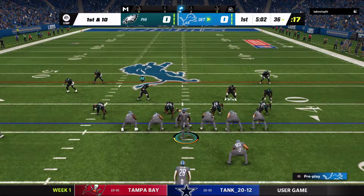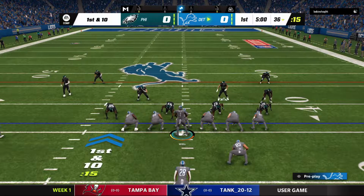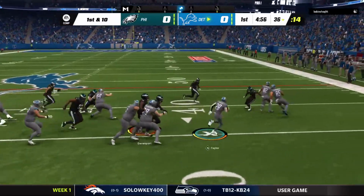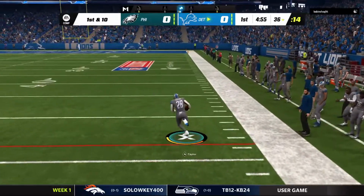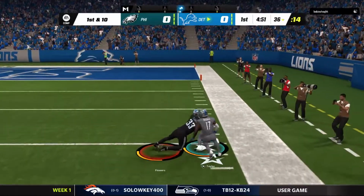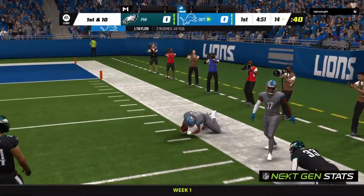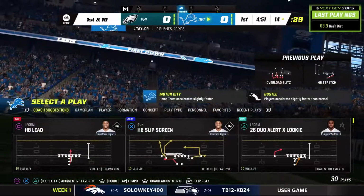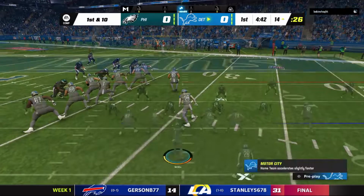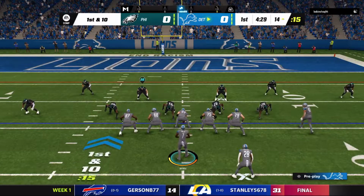So from the 36 now, 1st and 10. A give for Taylor running right side. Oh, he's got some breathing room. And he's going to be out of bounds all the way down inside the 15. 49 yards rushing for him now. What a drive for him to kick off the new season.